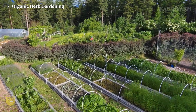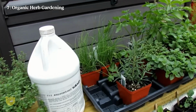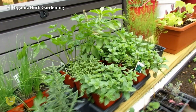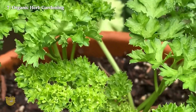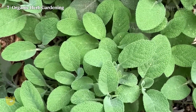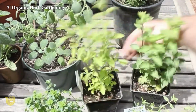7. Organic herb gardening. A home-based gold mine. Finally, we have organic herb gardening. Herbs like basil, parsley, and rosemary are not only easy to grow, but also highly valuable in restaurants and the organic market. A great example from the UK shows that a farmer growing herbs on a rooftop earned over £20,000 a year from selling organic herbs to restaurants and organic food stores.